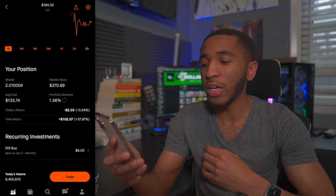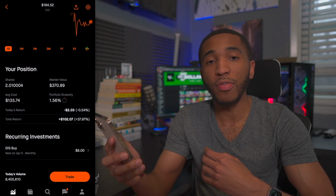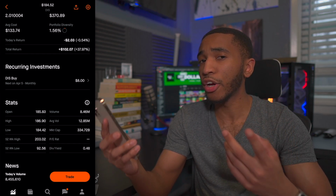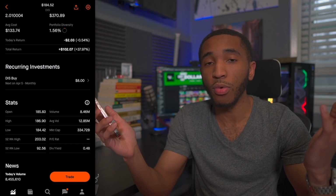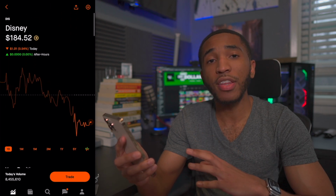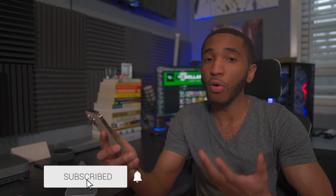Overall up about 37%, 38% with Disney. I also have a recurring buy on Disney every single month of $8, and they pay a dividend of about 0.5% every single year. They're not currently paying that dividend because of everything that's going on in the world, but I'm assuming by the end of this year, early next year, they'll probably start paying the dividend again. Regardless, by the time they start paying that dividend again, I'm pretty sure Disney stock will be well over $200 a share. So I would say right now is actually a great time to go and buy some Disney.